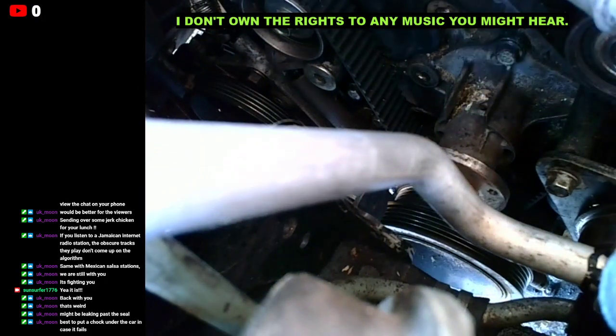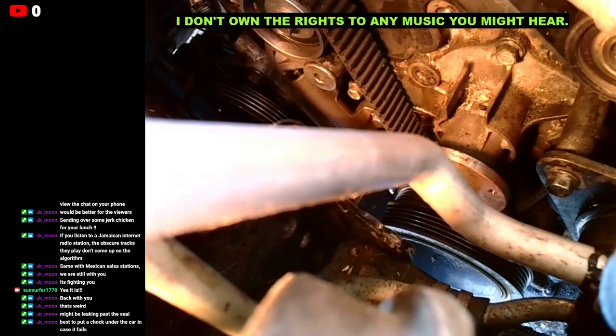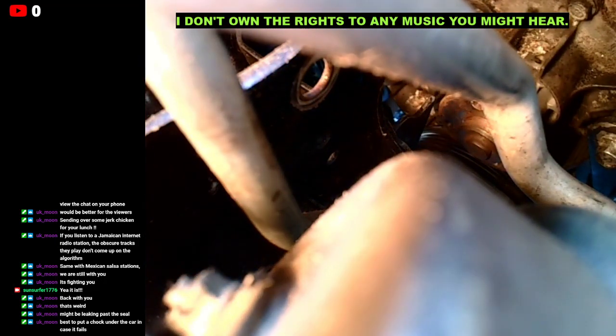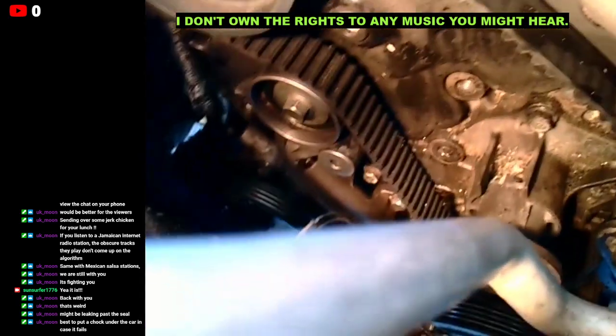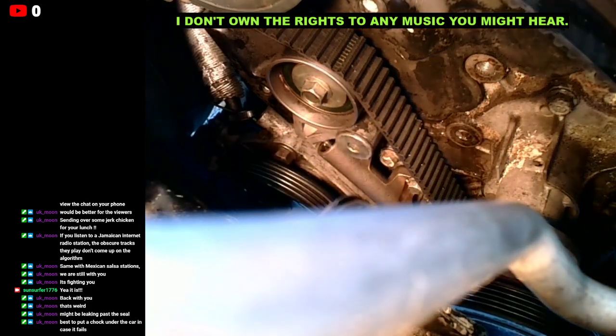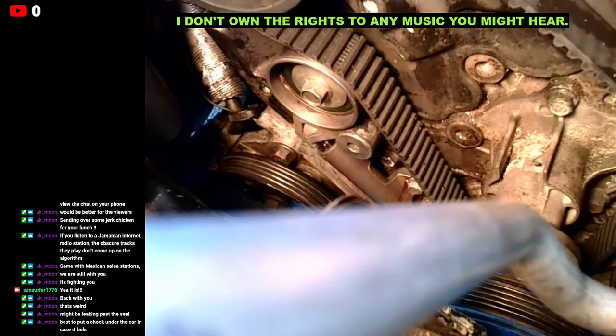Move this up out of the way. One light bulb. Shed some light on the situation. Oh, I see it right on top. I think it's leaking out of that. I think it's leaking out of the hole? Yep. Okay, we do have to pull this, yeah. We don't? Yeah, we do. Hold on. Yeah, we do. We gotta pull that mount. Yep.